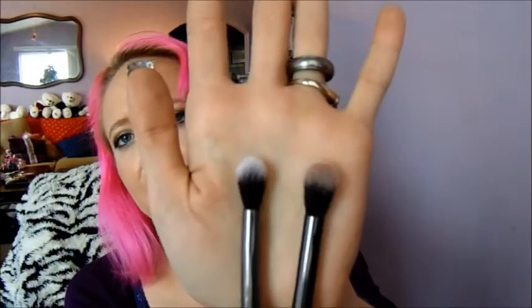I also have the G24. Honestly, I can't really tell the difference between the two, so either one would work. That was kind of an oopsie on my part when I ordered, but they're great brushes, so it's not a big deal.